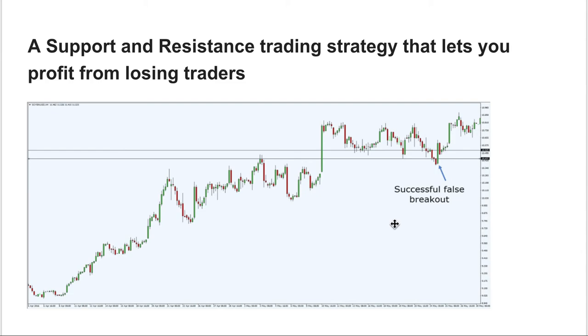Now, in terms of a successful false breakout, right? We talked about this, now we're going to talk about a trap. A trap is when a support level gets tested multiple times and price actually breaks through it, right? And once it actually comes over that level, this looks like a bear trap, right?